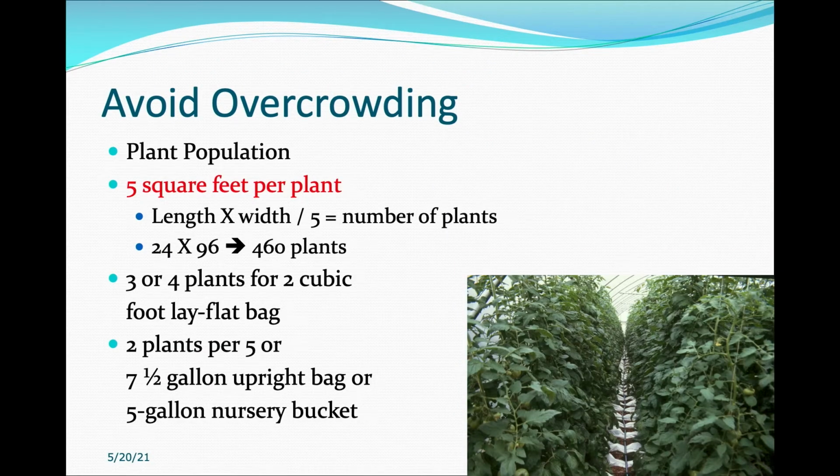Crowding, I mentioned this before too, but this is important. A lot of problems happen when you crowd. And the take-home notes on this is that if you put more plants in, the yield per plant goes down. The yield per greenhouse stays the same. So you can buy more seeds, fertilizer, and grow more plants and get the same yield out of the greenhouse, or you can just do enough for 5 square feet per plant and get the same yield, but more per plant. Same yield per greenhouse, more per plant, but better quality. And it's the quality that counts because you're getting your best price for #1 quality.